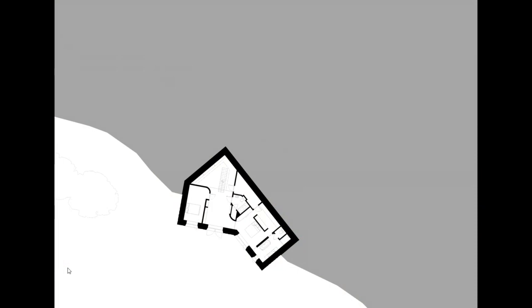In the lower level, we've got the bedrooms. So there are two bedrooms and a kind of open plan gallery space. Utility spaces down here as well. You can also walk out onto the landscape on the south side. So you've got these two doors here.